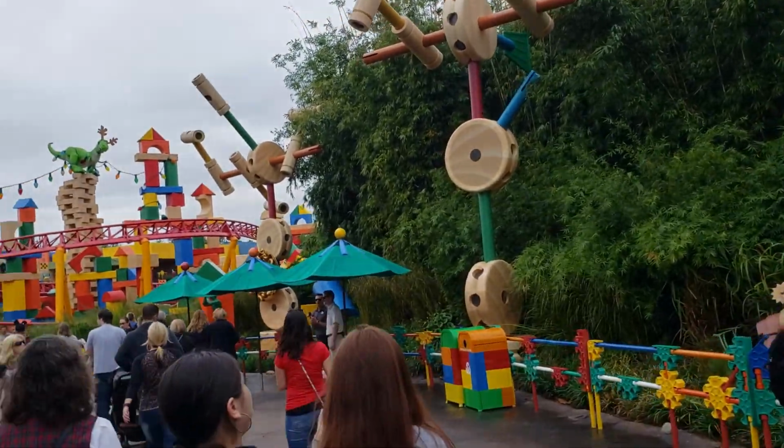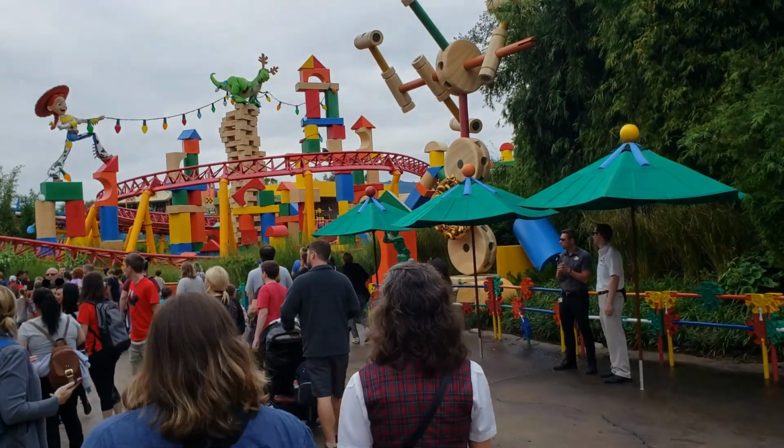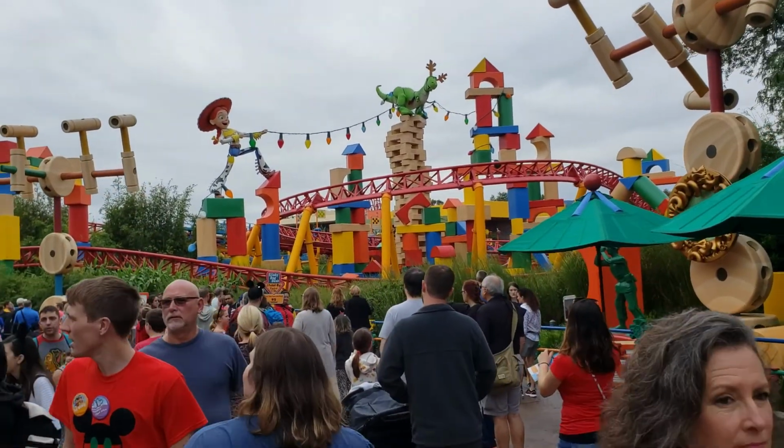Howdy, partners. Sheriff Woody here. Buzz and the aliens are all set up for you to take a spin around the galaxy. Here's hoping the claw chooses you.